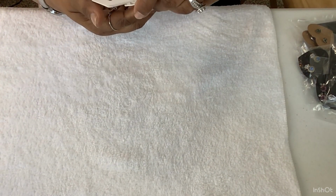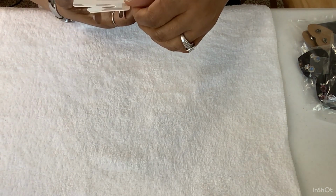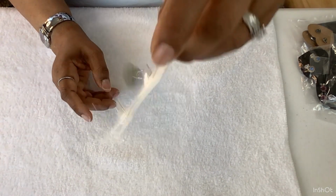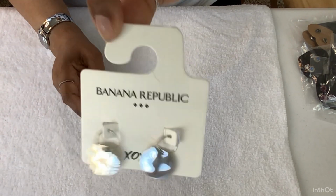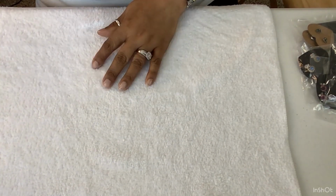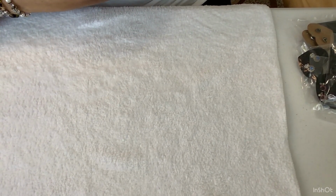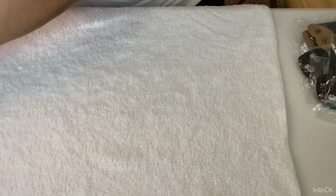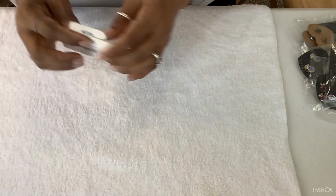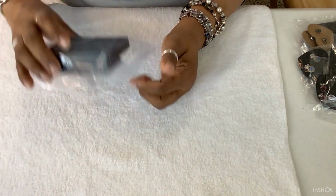These are nice. I didn't put a price on these, but I guess I'll let these be $5. They were $29.99, Banana Republic. Brand new. So these are $5. Pretty, pretty. Can't beat that. Especially when they're $29. And these are $4.